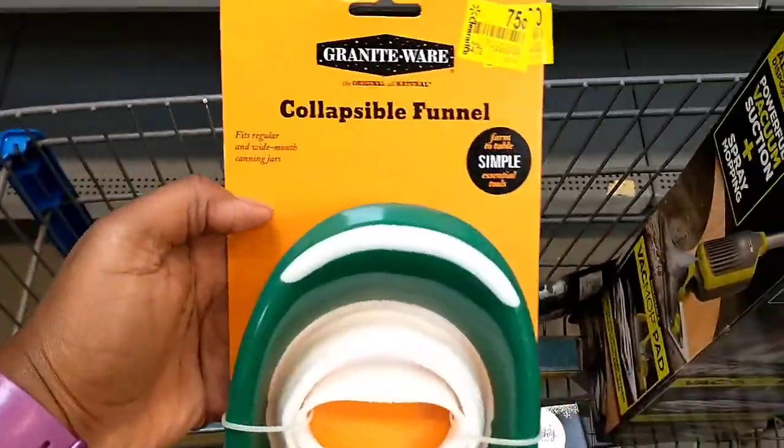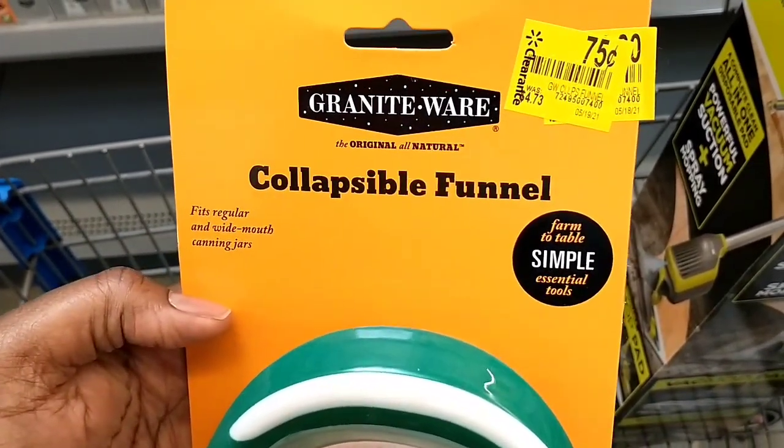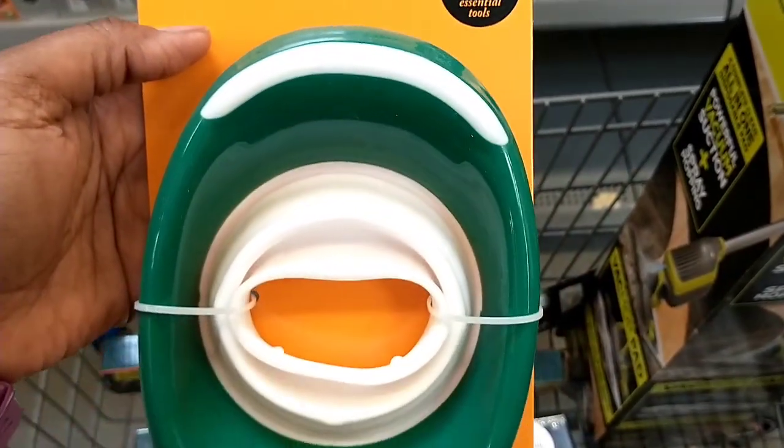And then there was this collapsible funnel. It's good for canning or other items. I'm sure you can be creative and use it for other things. And it was $4.73 down to 75 cents.